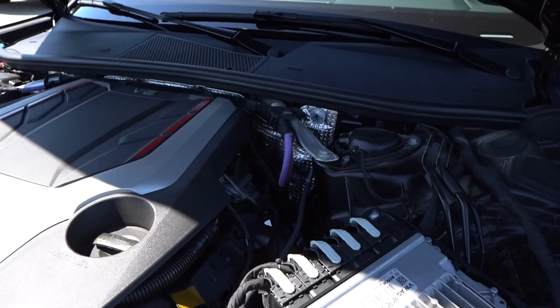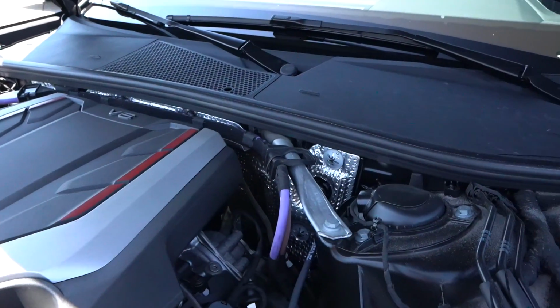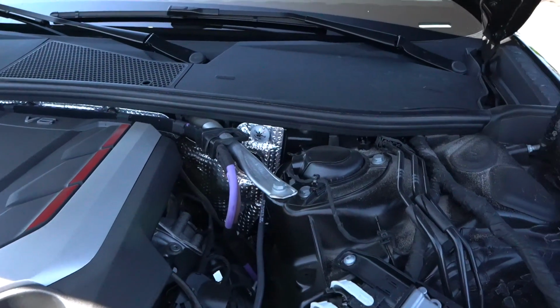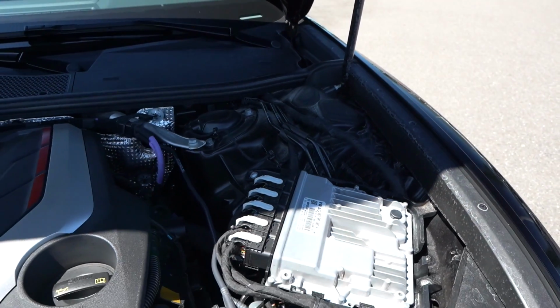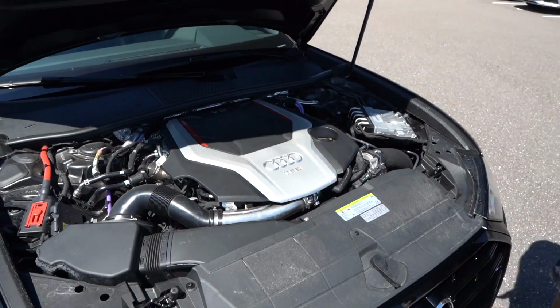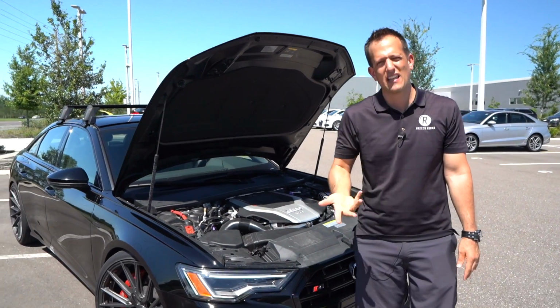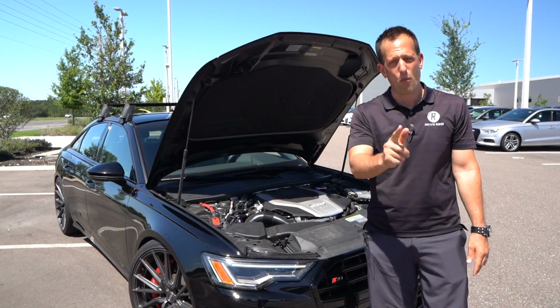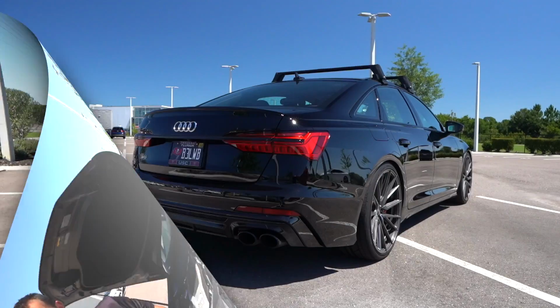And if you're wondering, Joe, what kind of Vossen wheels are those? I want those on my car. Those are the Vossen HF4Ts, but nice setup. The next step that Chris wants to do is go ahead and get some resonator deletes on this thing to let the engine kind of breathe a little bit better on the exhaust side. But why don't we go ahead, if you're ready, I'm ready. Let's hear what this S6 sounds like.